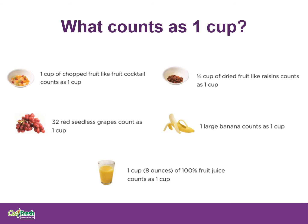Next, we have dried fruit, like raisins. Half a cup is going to equal a cup or a serving because the fruit is kind of shrunken down and more concentrated. Next, we have 32 red seedless grapes, and that's going to count as a cup just because they're round. It's hard to measure in a measuring cup, for example.